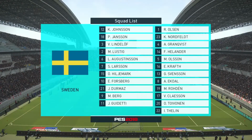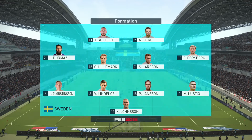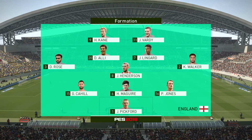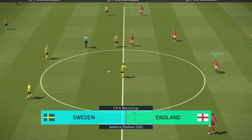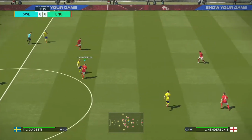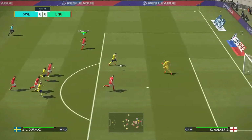Sweden shape up in a 4-4-2. Well, it's a setup that places greater emphasis on the supply route coming from out wide. We're underway. And it's Guidetti. Guidetti. Looks like a good ball through.